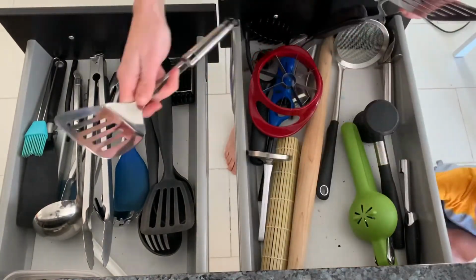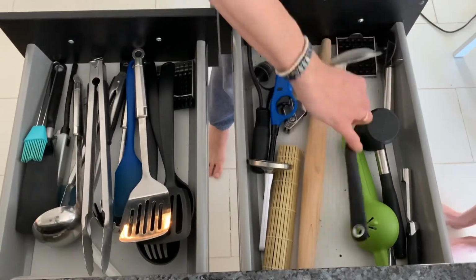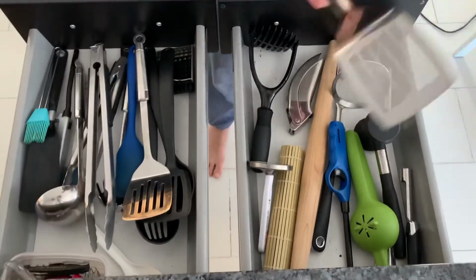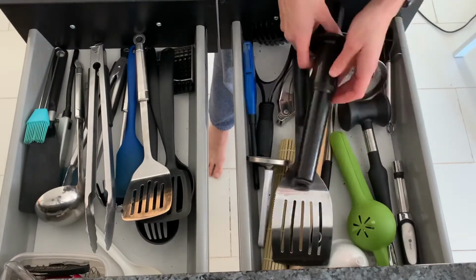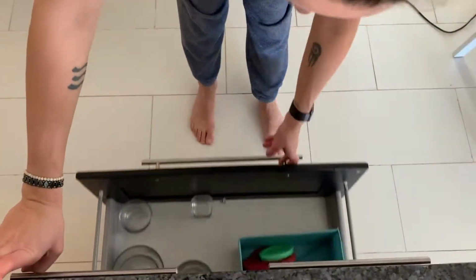Some of them are for special occasions, such as the apple corer that we use for the solstice once a year. But the rest of the utensils, we do use them quite frequently. Down below, we've got our pots. We use all of those.